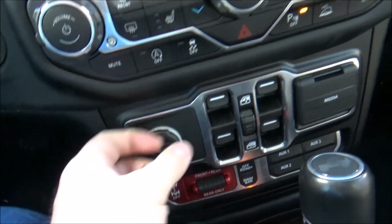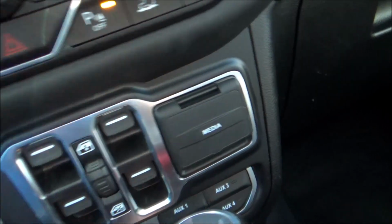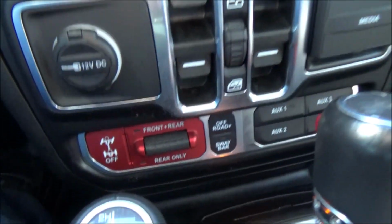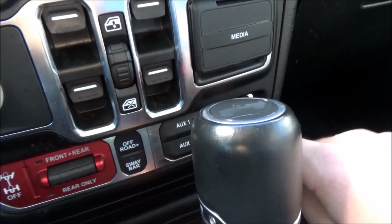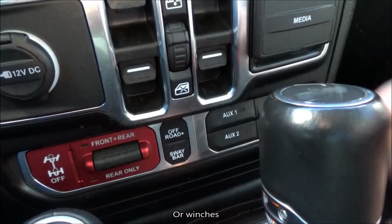Below that we have a 12-volt power outlet, an aux port, as well as a USB A and C port. Right here are your power window controls. You have 4 aux switches, so you can hook those up to any aftermarket light bars you might have.